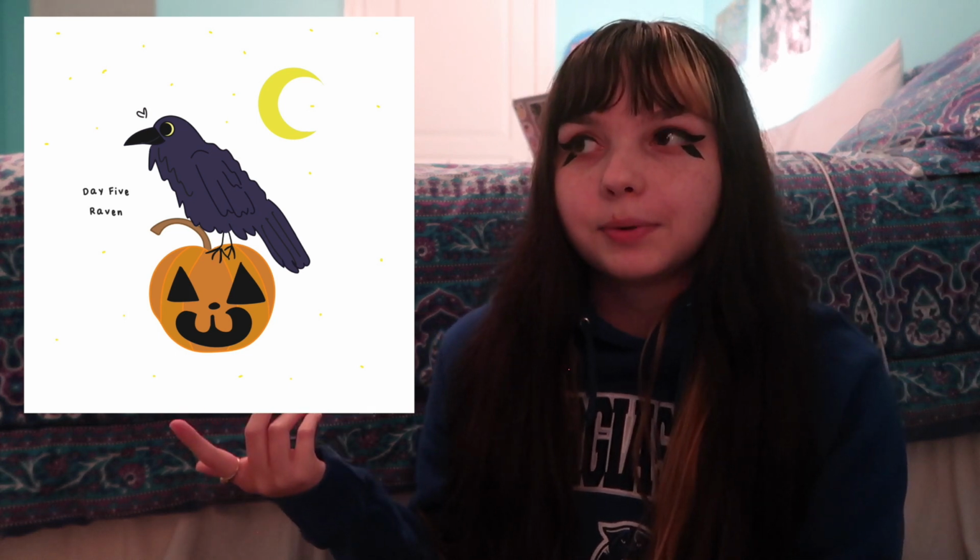Day 5, it's pretty self-explanatory. It's Raven, and I was kind of thinking of maybe drawing Raven from Teen Titans, but I ended up just drawing this raven sitting on a pumpkin with a moon behind it because I didn't think I could draw Raven from Teen Titans very well. Teen Titans, not Teen Titans Go, just so we're clear. But yeah, this is what I just ended up going with instead.